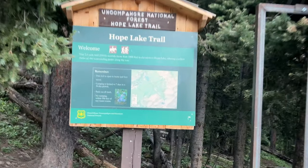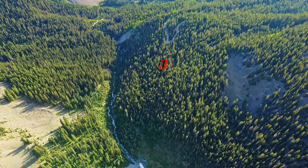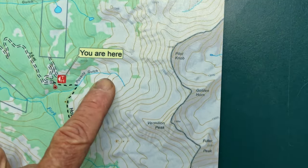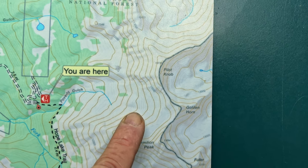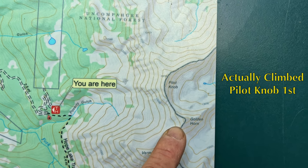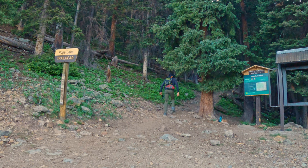Okay, here's our little trailhead sign. It's got a nice map on it. We are here now, and that is the beginning of the Hope Lake Trail. We are gonna take this for a very short distance and then get right into Poverty Gulch and follow the creek up and then power through a bunch of rough talus. Hopefully we'll find a nice way and then get right up to Golden Horn. And then from there, do an epic ridge traverse over to Pilot Knob. It's gonna be super cool, really excited. Beautiful area.